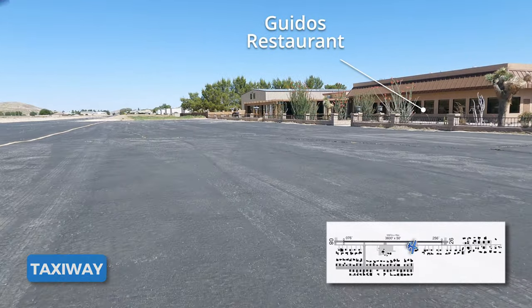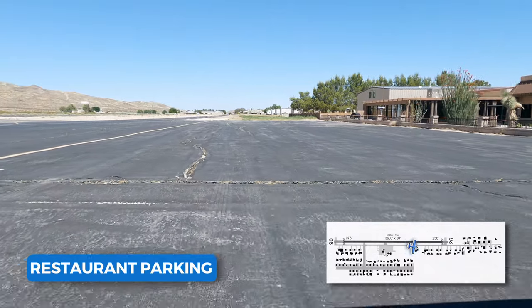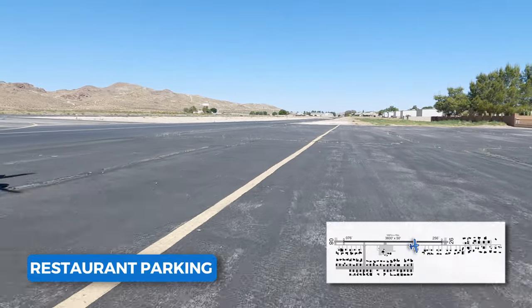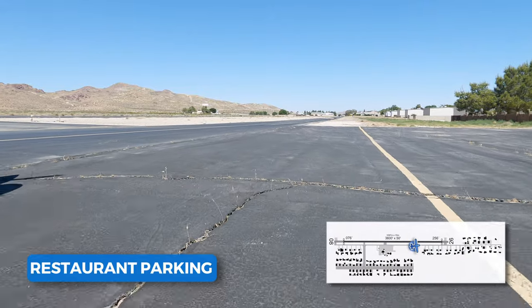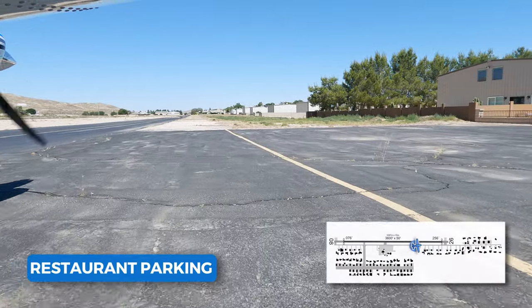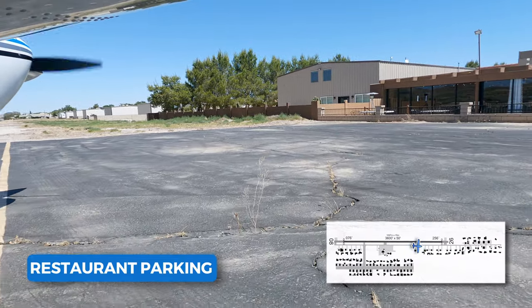Besides wanting to visit a new airport, we had heard good things about the on-site restaurant, Guido's, and they didn't disappoint. Pizza was delicious. Parking is enough for maybe three aircraft and there are no tie-down chains, but I think the restaurant building blocked most of the wind, so it wasn't an issue.